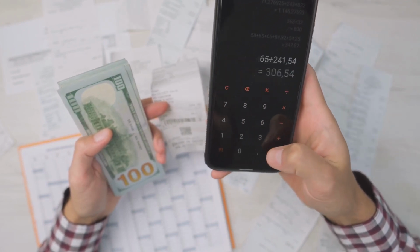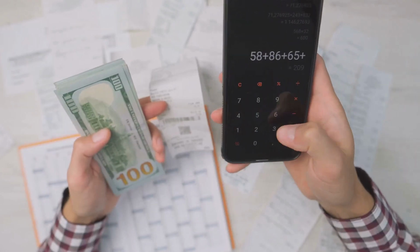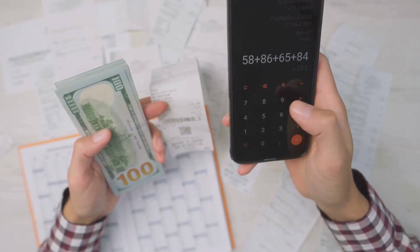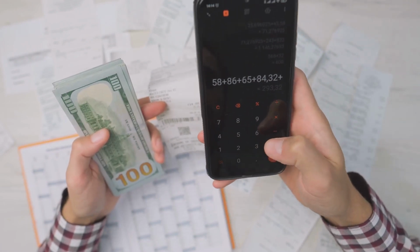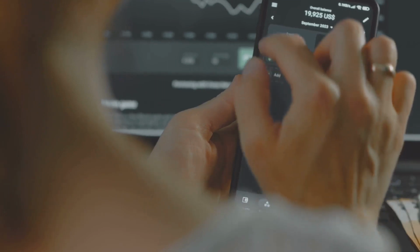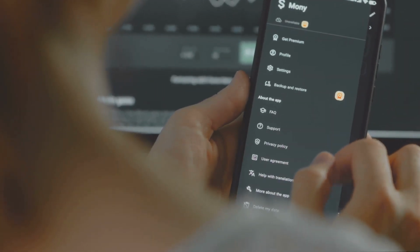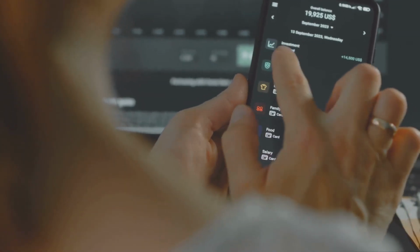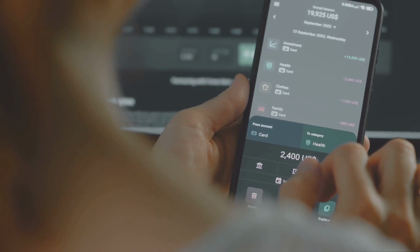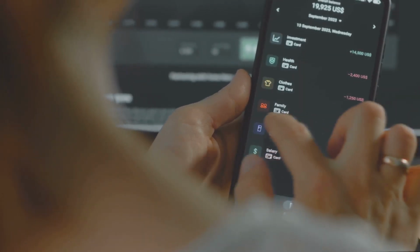We can break them down into 3 main types: fixed, variable, and discretionary expenses. Fixed expenses are those that remain the same each month. Think of your rent or mortgage, car payments, and insurance premiums. These are the expenses that are typically non-negotiable and form the base of your financial obligations. Variable expenses, on the other hand, fluctuate from month to month. Utility bills, groceries, and fuel costs fall under this category. While they are necessary, there's usually a bit of wiggle room for adjustments.